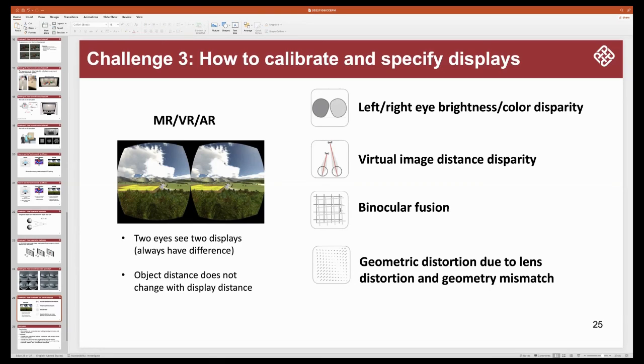Then the last point is the geometric distortion due to the lens distortion. Everything we have been talking about so far comes from the display itself. But in the headset, we always have the lens placed in front of the display so that you can see a very large field of view, and also so the image is projected to a certain distance. Now the problem is how we should design the lens, and how we should calibrate the display together with the lens, so that we make sure the thing we want the user to see is the thing they see. These are the challenges that we are addressing with different companies, to see how human beings perceive the world inside the metaverse or inside the headset.